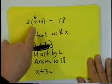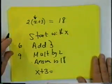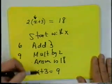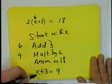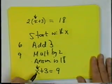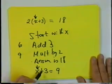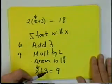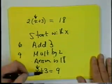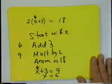But if I divide the equality by 2 on one side to keep it balanced, I have to divide by 2 on the other side. 18 divided by 2 is 9. So if this is true, this is true. Now do I have x by itself? Not quite. Almost. To get x by itself, I have to get rid of the 3. What's the 3 doing? It's being added. To undo adding 3, what do we do? Subtract 3. And by the way, isn't that what I did right over here? If I subtract 3 from this side, I get x. If I subtract 3 from this side, I get 6.